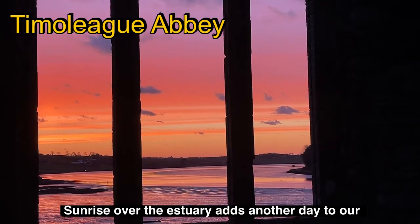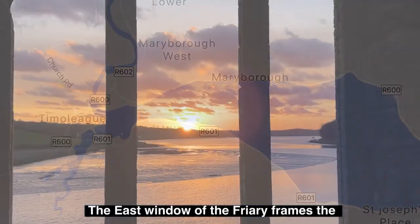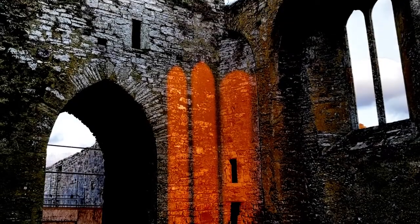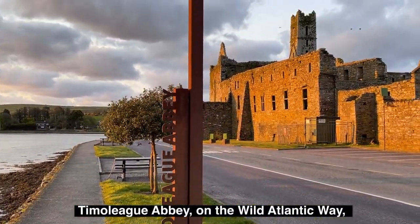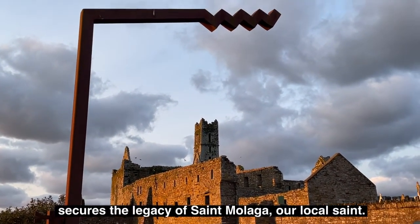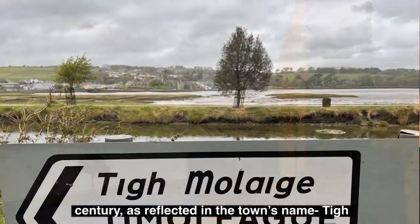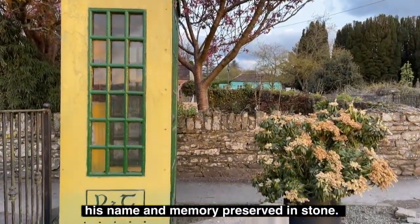Sunrise over the estuary adds another day to our heritage. The east window of the friary frames the strengthening sunlight as it lights up the inner courts. Timoleague Abbey on the Wild Atlantic Way secures the legacy of St. Mulliga, our local saint. He established a monastery here in the 6th century, as reflected in the town's name, Timoleague, Irish for Mulliga's house, his name and memory preserved in stone.